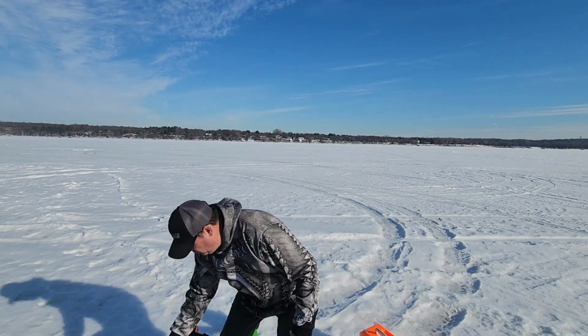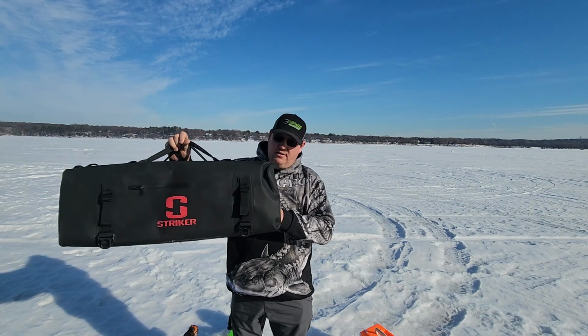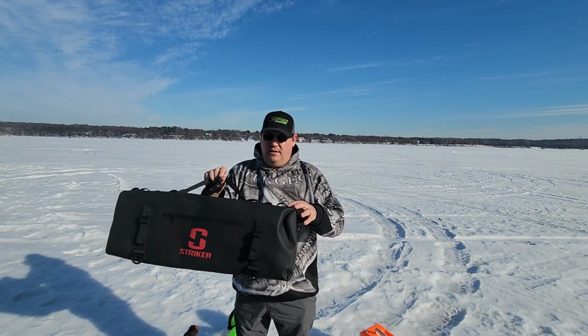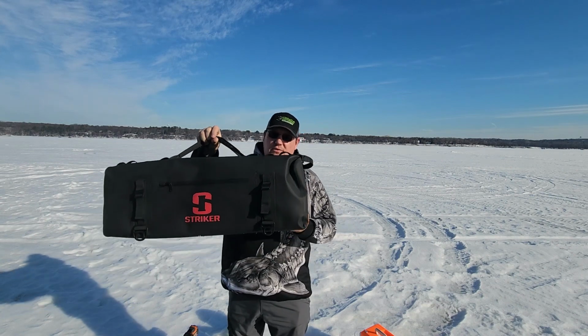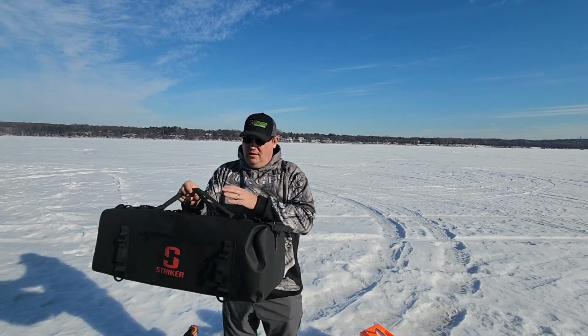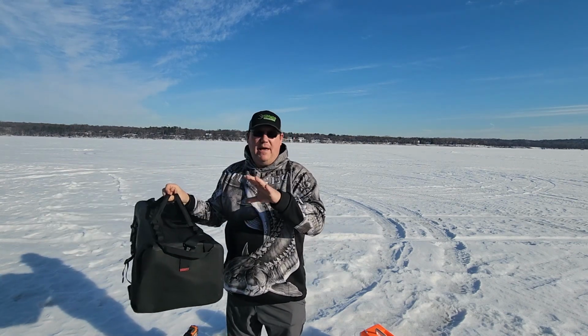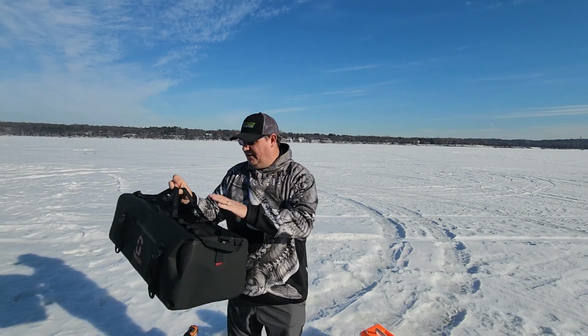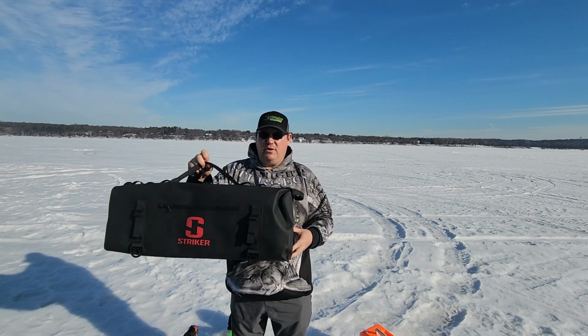Next, I want to show this new duffel bag from Striker. I wanted a nice waterproof bag for my boat, and just by coincidence, they came out with this one this year. So what I'm going to do is throw all my video gear in here. The tripod fits in here. All my battery stuff, my battery box, my headlamp, just everything I want to keep secure and dry, I'm just going to throw in here.